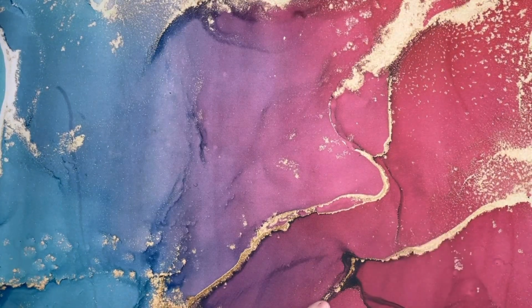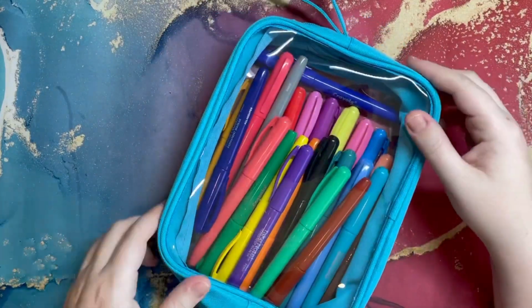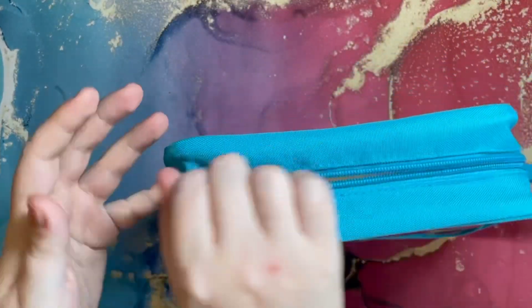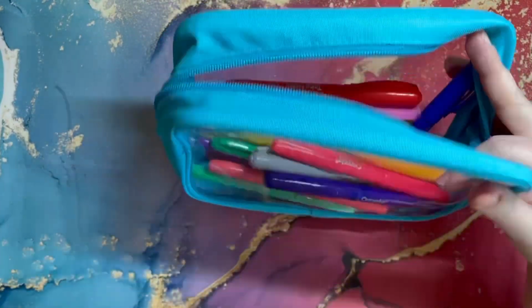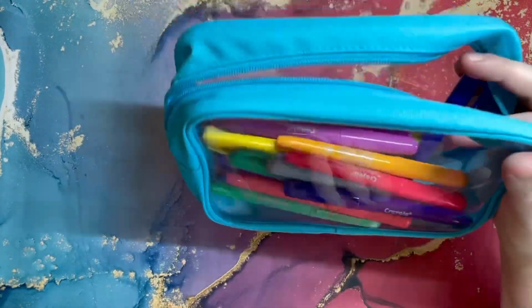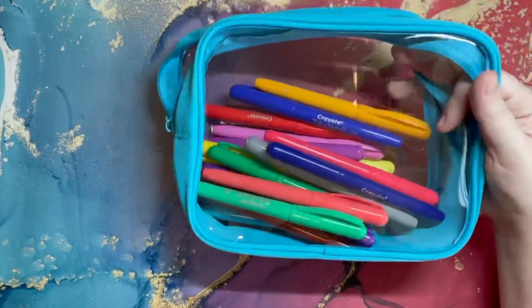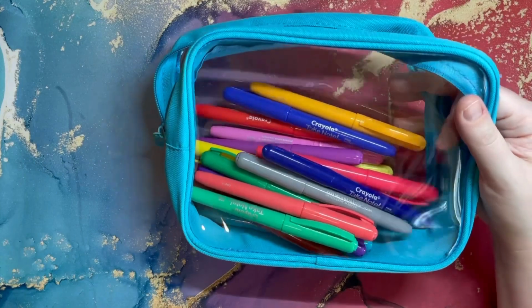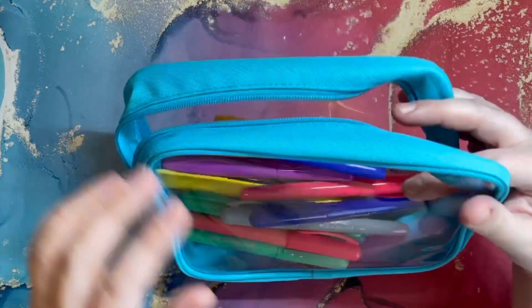Next are a couple of additional purchases. I'm pretty sure that Shayna was the one that recommended these. These are the Crayola Take Note permanent markers. I also got these nice pencil zipper cases. I really, really like these. They fit quite a large amount of markers in here, and you can see through them. So when I'm storing markers and things that I don't need in a particular order and don't want to put in a case, this is really, really nice.